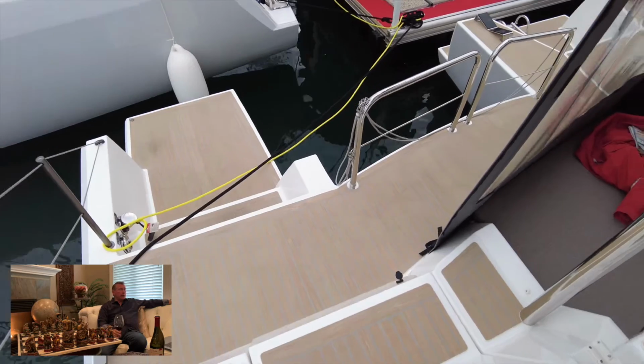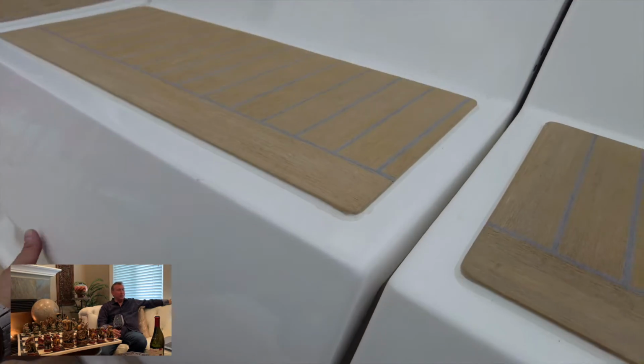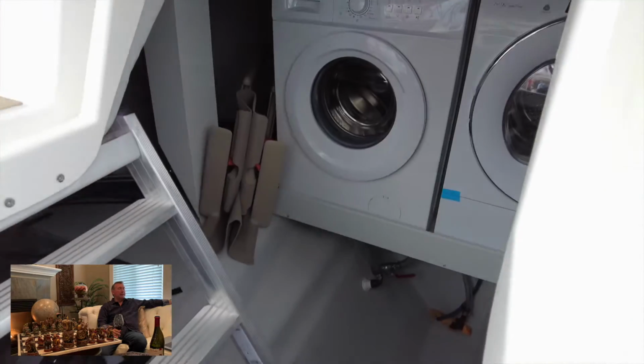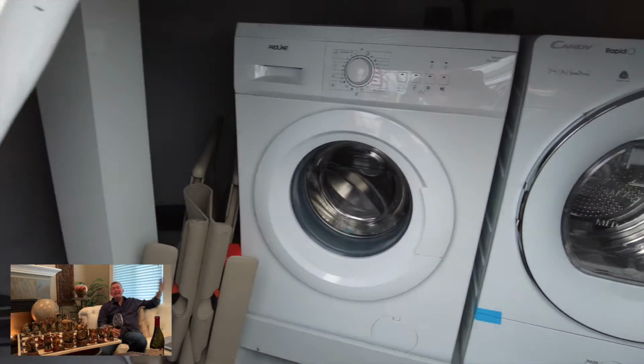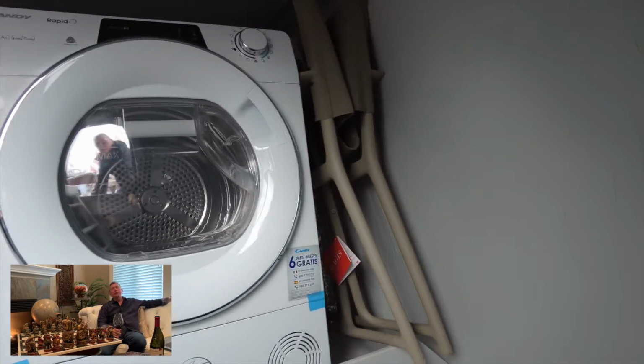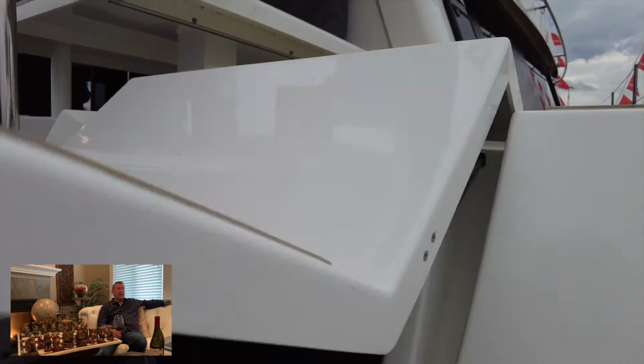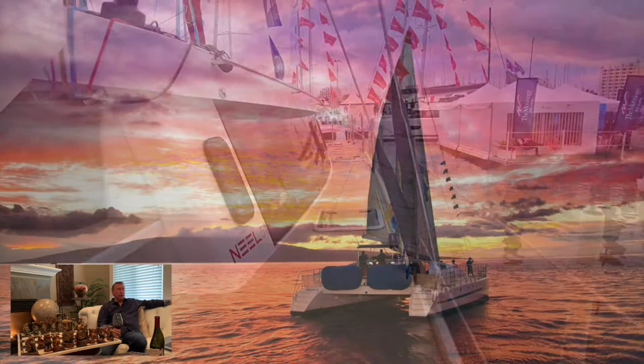Down here we go, and again, you gotta look at this. This is gonna blow you away. Look at it. You have an entire washer and separate dryer down here, and you still have enough space you could put children down here to play. It's absolutely incredible, the storage space. And we haven't even talked about the stand-up mechanical room and engine room that Eric's got in this.